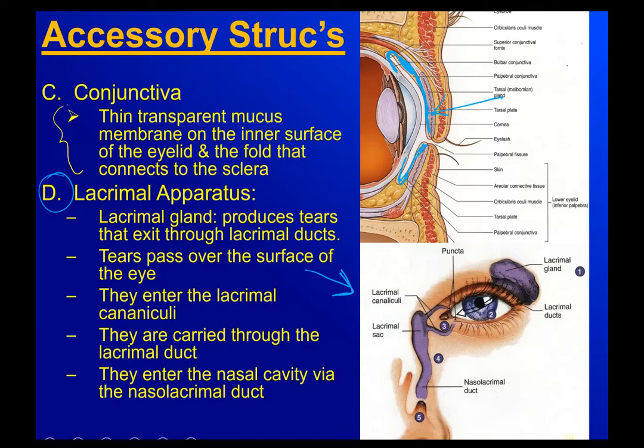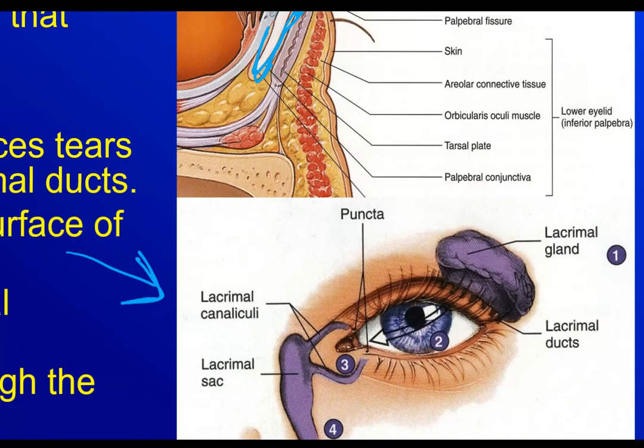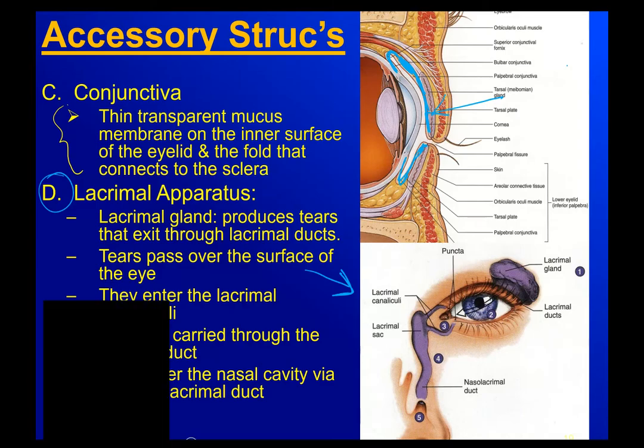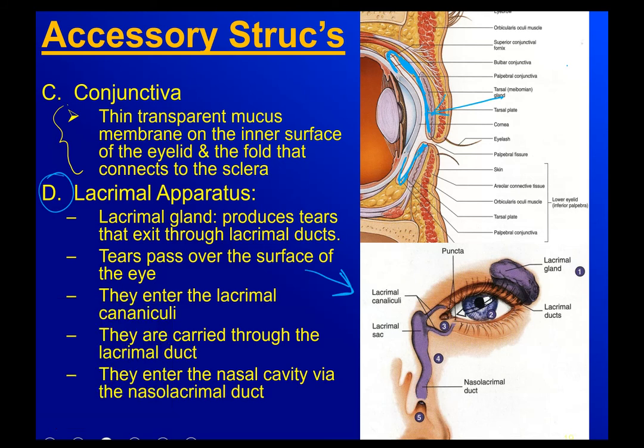The lacrimal gland has these ducts here. You can see them right next to the eyelashes. There are these tubes. Don't forget, duct is just a fancy way of saying tube. So this lacrimal gland is producing tears, and then these ducts, these tubes, are carrying it down to the surface of the eye. So you've got this lacrimal gland, you've got these ducts, and they're putting this on the surface of the eye. And they pass over the surface of the eye.